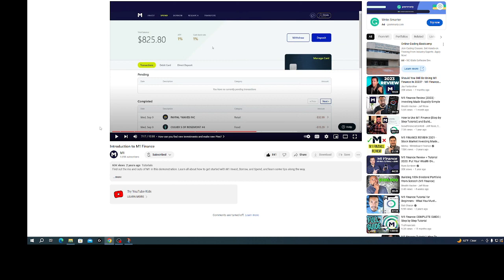And so I like M1 for my Roth. I also have a regular trading account, E-Trade, and then I have also Robinhood and Webull.